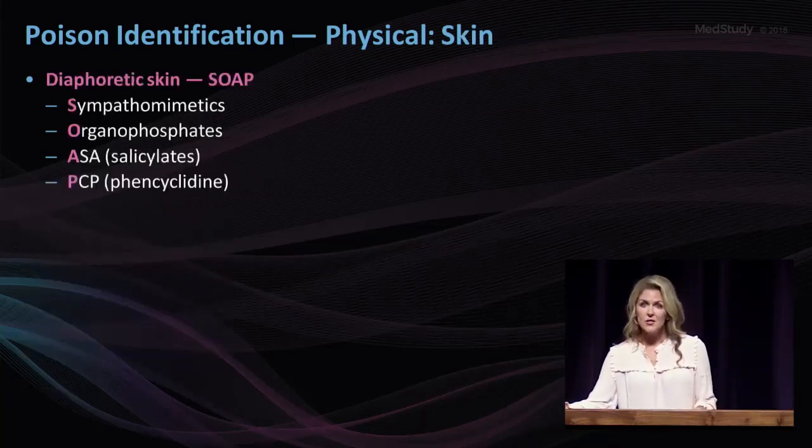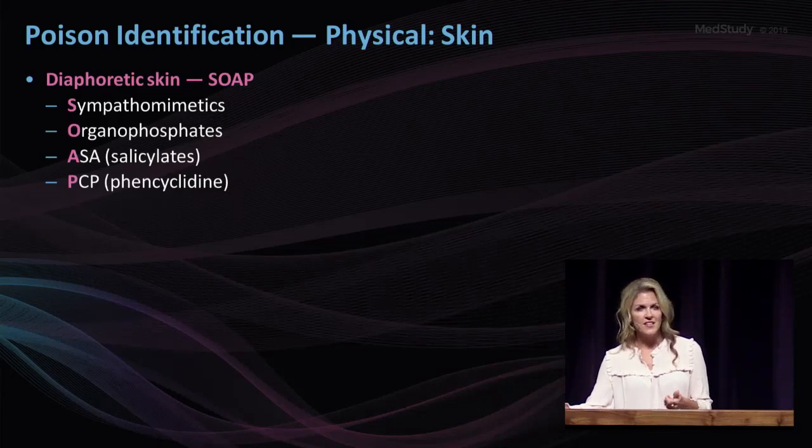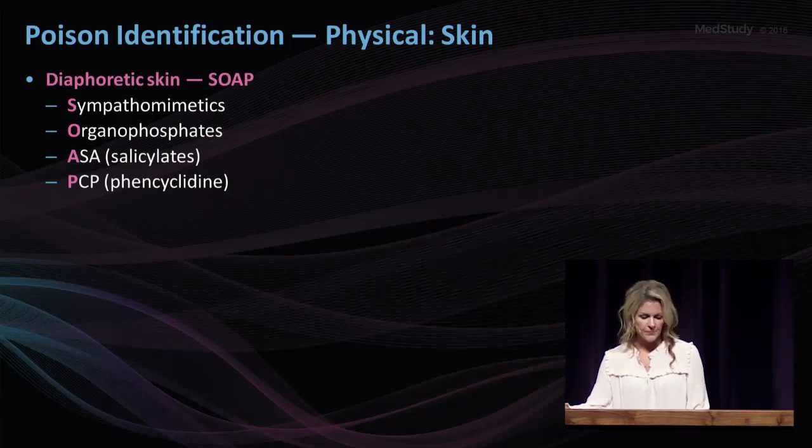Some skin findings that you may see, diaphoretic skin. So think if you're super sweaty, you need to take a bath, you need soap. The acronym is SOAP. Sympathomimetics, organophosphates, salicylates, so aspirin salicylates, and PCP.